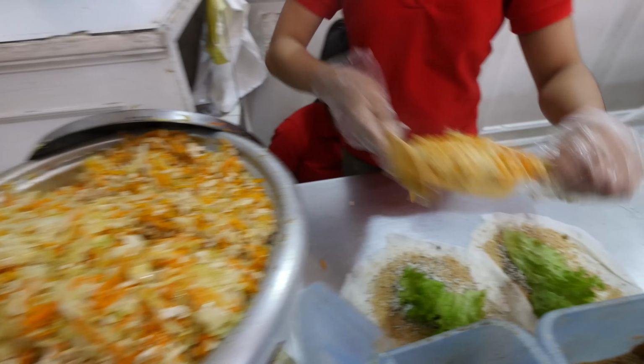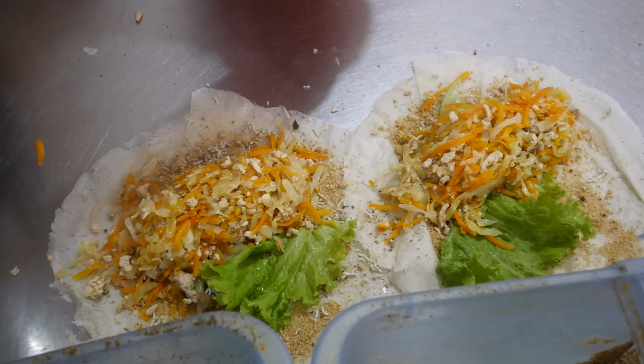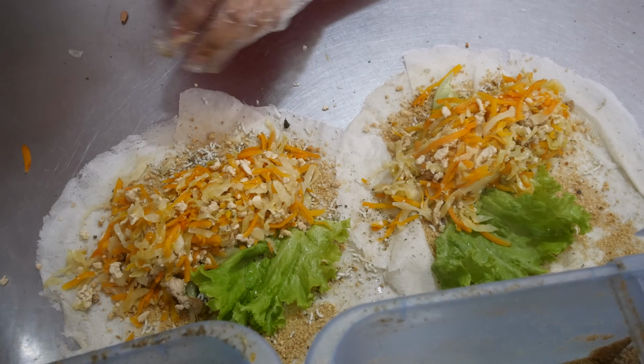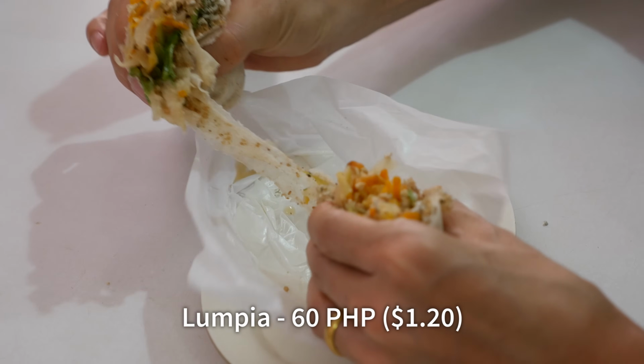Okay. And so then they wrapped it up into this. It's all vegetarian as well. Yes, so it's all vegetarian. It's pretty good size. Oh, let's take a look at the cross section. Oh wow, look at all those vegetables.